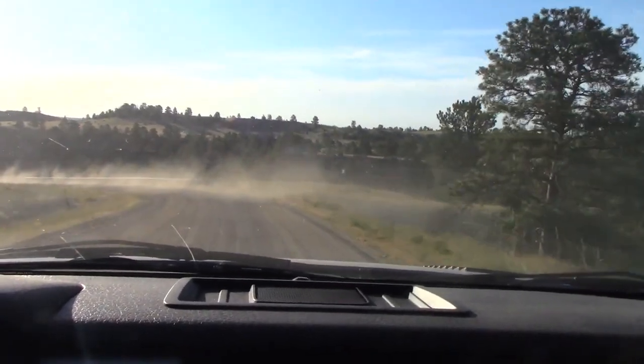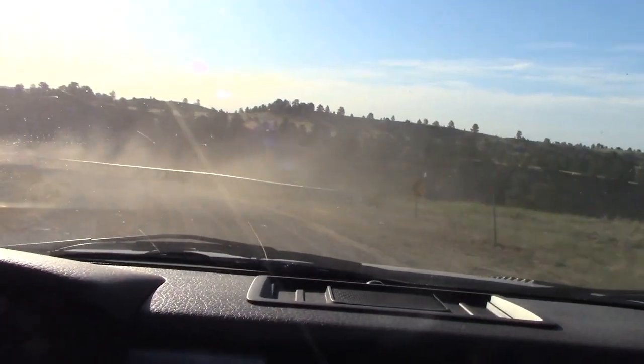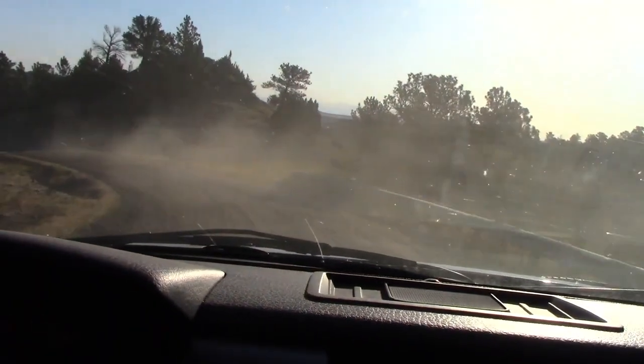So we'll slow down a little bit. I don't think you'll be able to see any of the steel, but you'll see the parking area and you'll see the area that they're shooting into, which will kind of give you an idea of what's going on. Really nice setup.